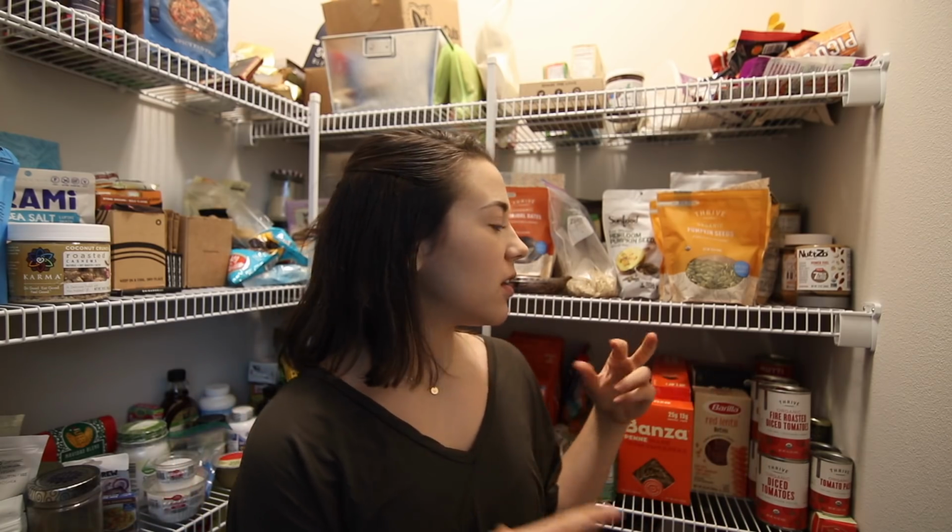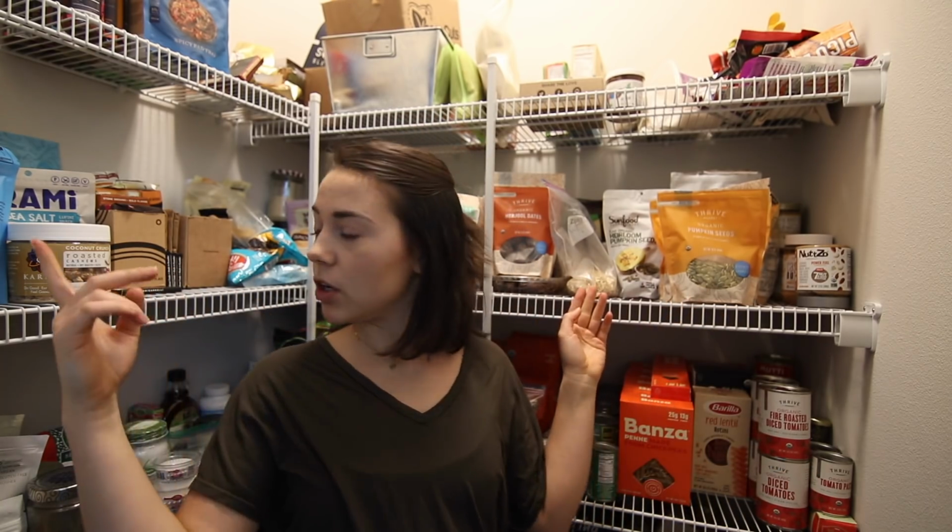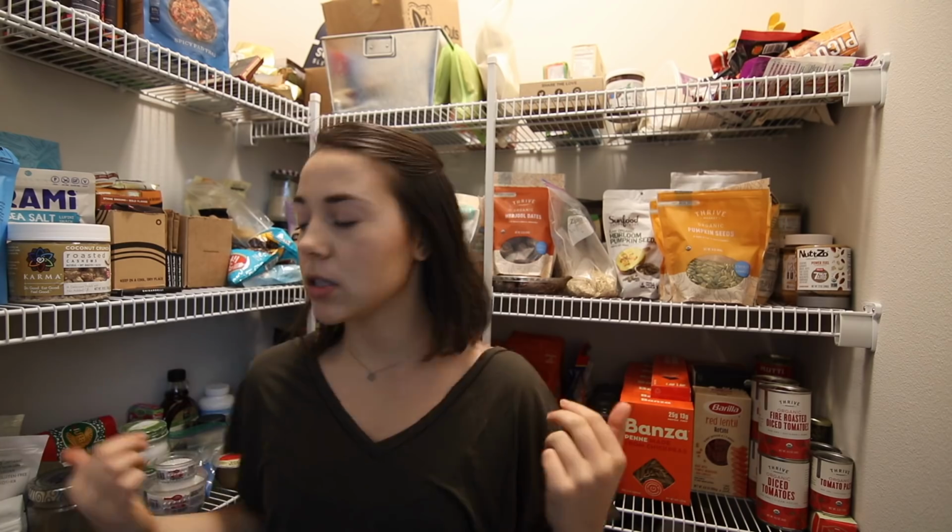Okay, so we just moved from the kitchen to my pantry, and again, I would say I probably have this much food mostly because of my job, though I will say I do use some of these things in my everyday life, but definitely wouldn't have that much if I wasn't a full-time food blogger. I have this upper shelf here and this lower shelf here, as well as some bins on the bottom.